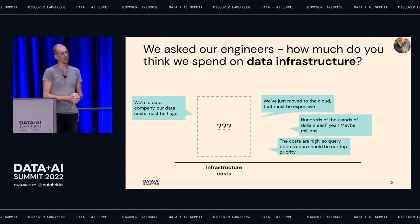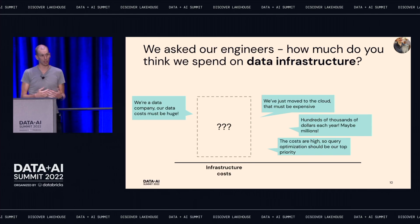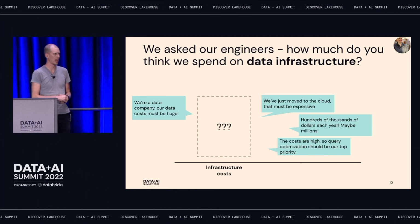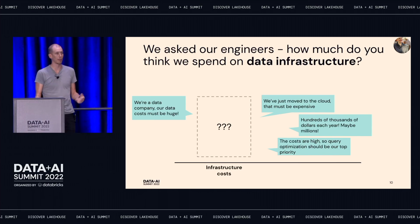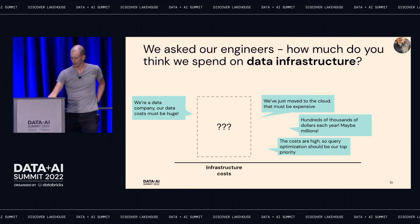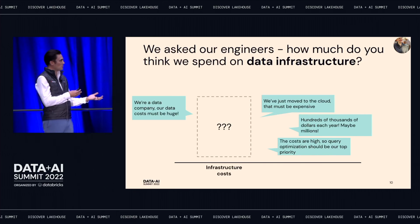What drives those costs, particularly in AWS, GCP, or Azure, becomes a lot more opaque to engineers. And so there can be some misunderstanding on where we spend money and how that affects our business. I'd say that it comes from a really good place. It comes from the place where engineers are thinking, this is expensive. I want to make sure I optimize queries in order to reduce costs for my organization. And that's such a logical place to go.